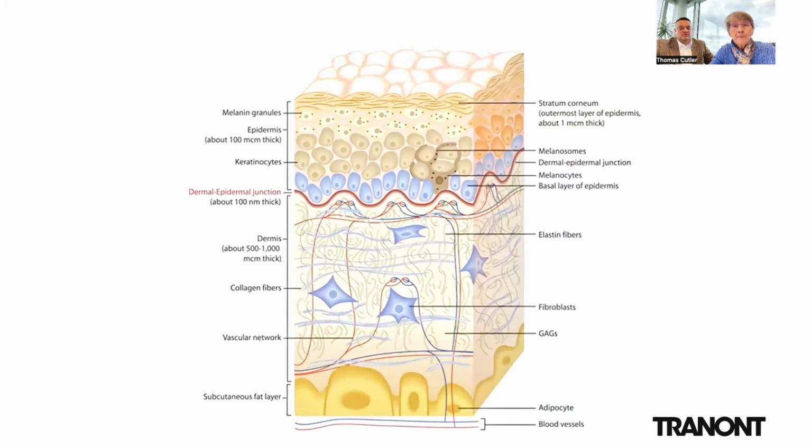Then let's talk about the other portion, which is very important in the hydration situation. It's the dermis. In the dermis, you have those blue lines, which are your collagen fibers, which are going to give strength, scaffolding and density to the dermis, and also those greenish ones, which are the elastin fibers, which are going to give more of the elasticity.